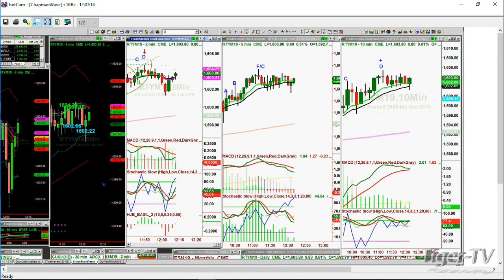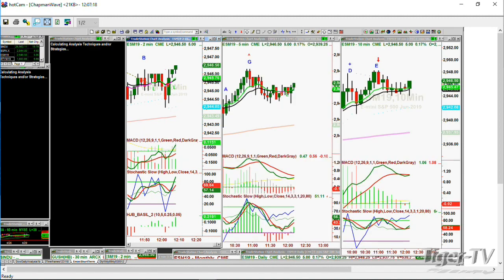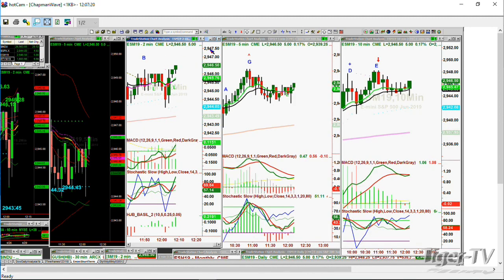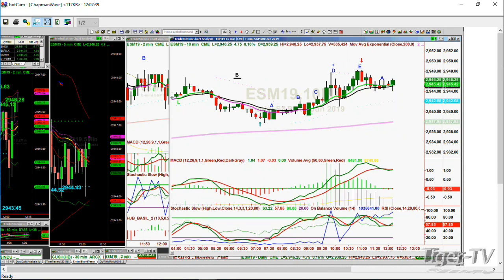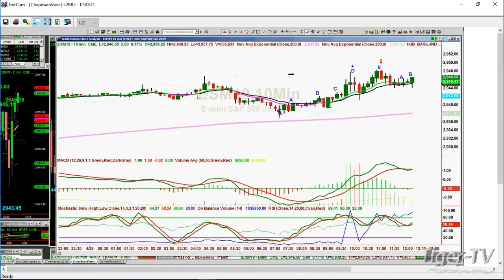But even better, if you look at the ESM, the E-mini, March, just gone to a leg C in the two-minute chart. Leg B in the five-minute chart. Just kind of like, I guess, the leg B as well in the 10-minute chart. Here we go. Let me show you, drag this across, the 10-minute chart. Just going on for quite a while.